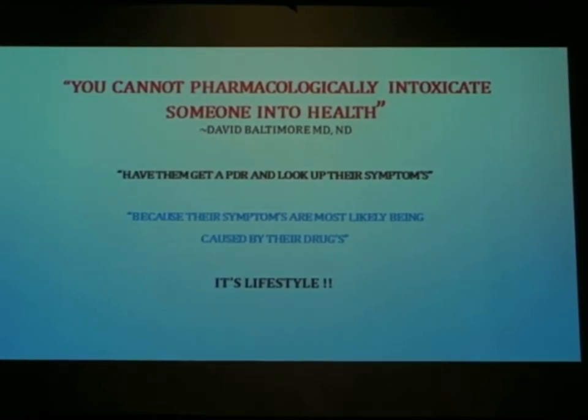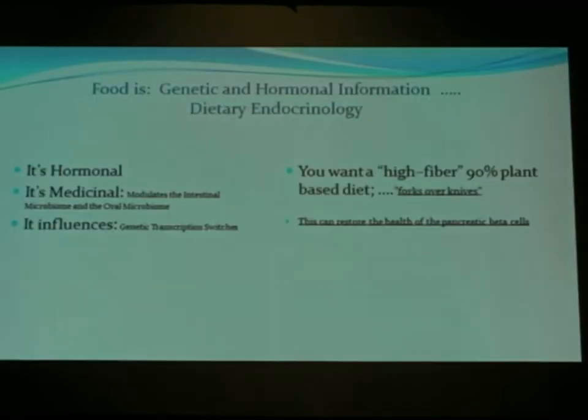Like in that one slide it says, if your patient is in polypharmacy, get a PDR, look at the symptoms of the drugs, because that's probably what's really your symptoms. And you'd agree with that, right? I don't mean to be picking on you. So anyway, their symptoms are most likely being caused by the drugs. So really, remember, it's lifestyle.